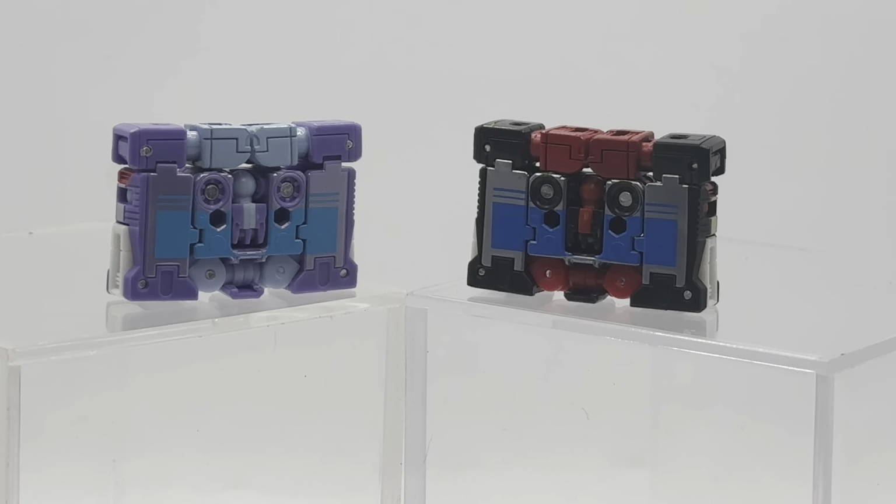I wouldn't say I'd be clamouring to get them if I just didn't have a thing for the Studio Series 86 G1-esque figures. So yeah, I'm biased. I'm going to be saying yes. But also, if we do somewhere down the line get a Studio Series 86 Soundwave, and if we get any other ones released as the core class, that should be Soundwave's spy cassettes, then I think, in all honesty, these might start to become a little bit more collectible than people might be realizing at the moment.